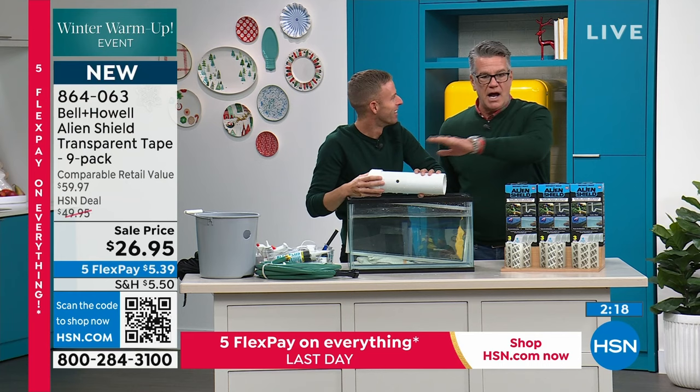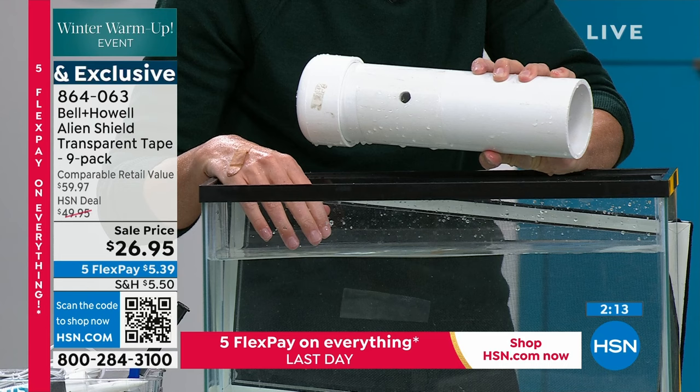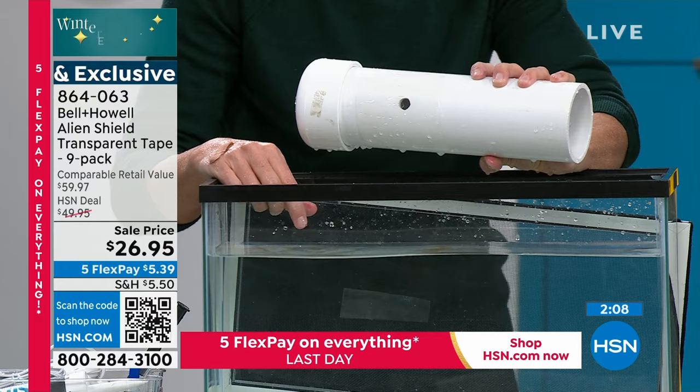Just remember, when you put it on, you want to rub it, just like when you put a regular suction cup on, like in your shower, when you have to push the air out. You need to rub it so that the air comes out, and that's what's going to form the seal. It's amazing. And then you're off to the races.